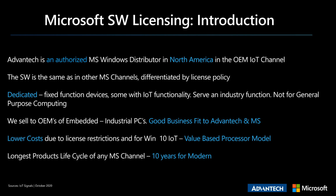Additionally, one of the major benefits of IoT and licensing with Microsoft and Advantech is the longest life cycle of any Microsoft sales channel. 10 years of life cycle for now for the modern, which we now classify as IoT. Previously, in the days of XP Embedded and Windows Embedded Standard, it was 15 years. We go to the next slide now.